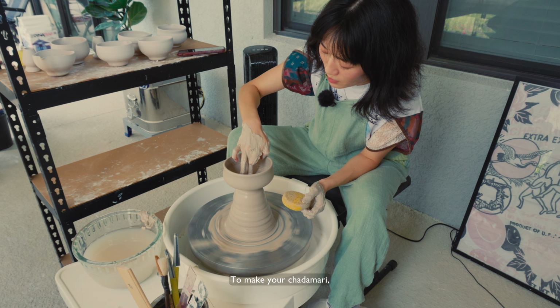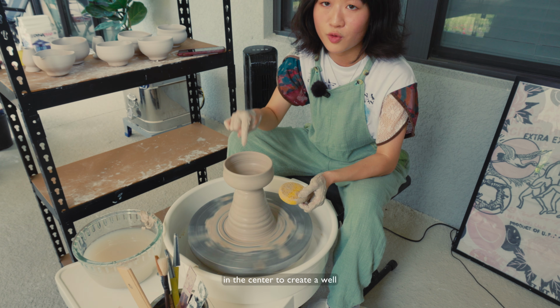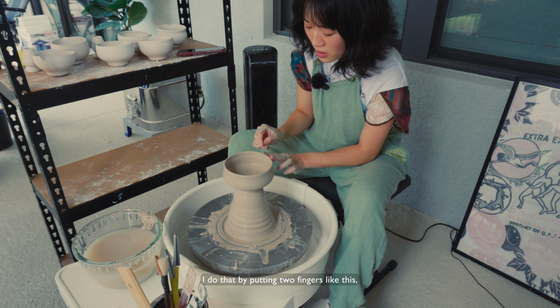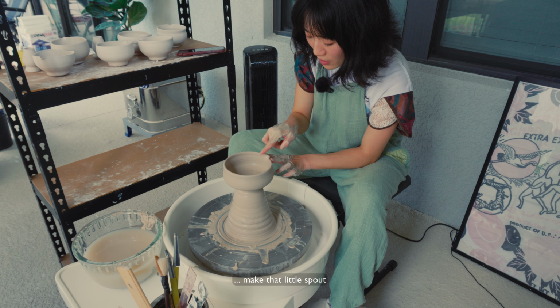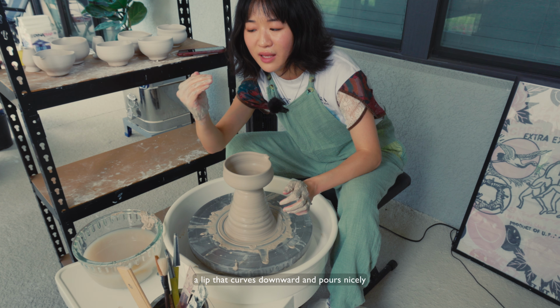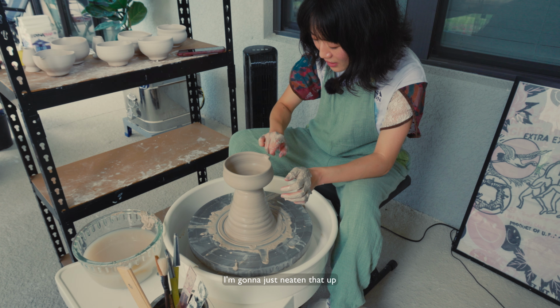5 inches to make your calamari. Press gently with your finger in the center to create a well. And then I'm going to make a little spout. I do that by putting 2 fingers like this, bracing the edge and using a wetted finger to just make that little spout. It seems a little scary to press and drag that clay out, but that's the only way you'll actually get a lip that curves downward and pours nicely. That's what I learned. I'm gonna just neaten that up.